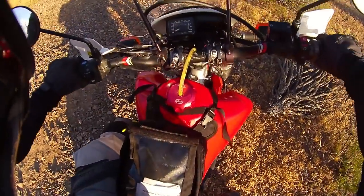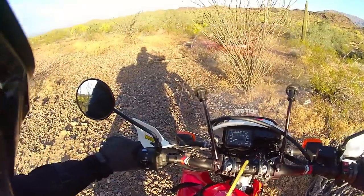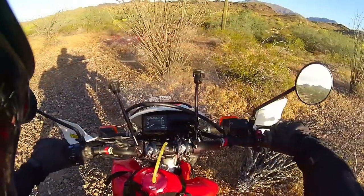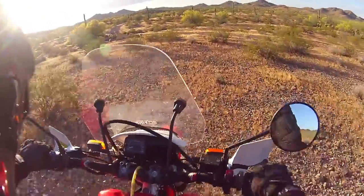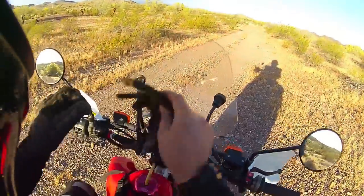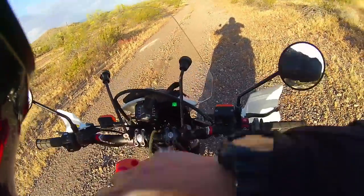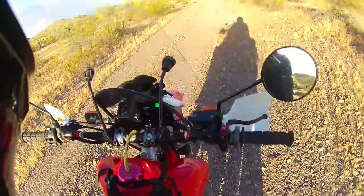Forgot to warm up my bike today. I normally warm it up, but it's pretty warm out here, so I thought it'd be fine. This tank bag is pushed back towards me too far. It got messed up last night.